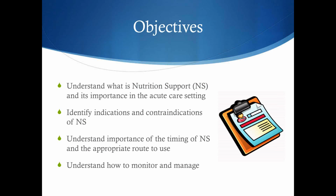So the objectives of today's presentation are, first, that you understand what nutrition support is and why it is so important here in the acute care setting. Also, to identify the indications and the contraindications of nutrition support, the importance of the timing and the appropriate route to use, and also to understand how to monitor and manage this type of nutrition.